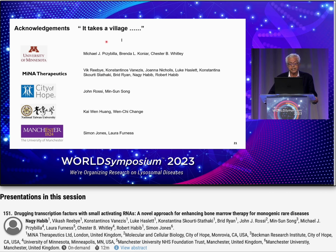As people say, it takes a village. A lot of people. The animal model was done at the University of Minnesota, and Michael presented the work 2 days ago. MiNA Therapeutics, the lead in producing oligonucleotide for RNA activation, and that was led by Vic. City of Hope, and in Taiwan, great collaboration.